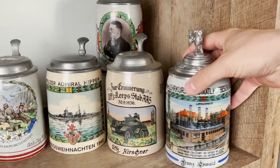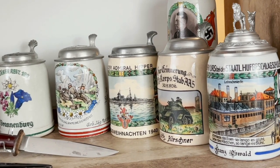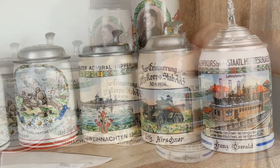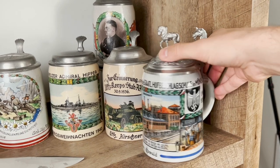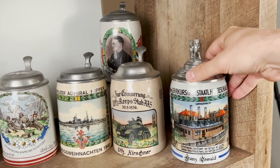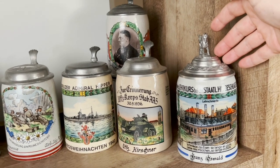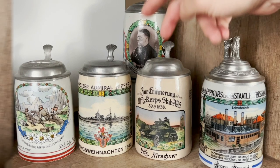This one, I have to find more information about this one, because it's an old style with a horse on the lid, and we can see these interesting motifs. I want to find more information about this one. It's interesting. I've never seen steins like that before. And this pretty classic three pieces.